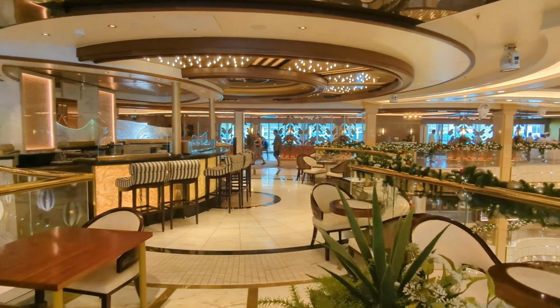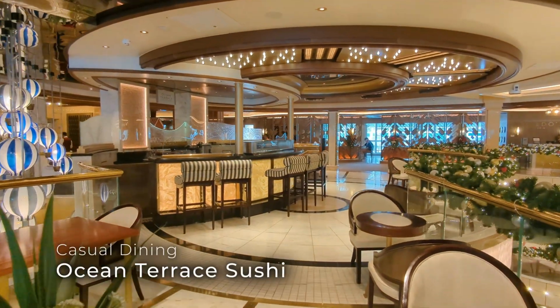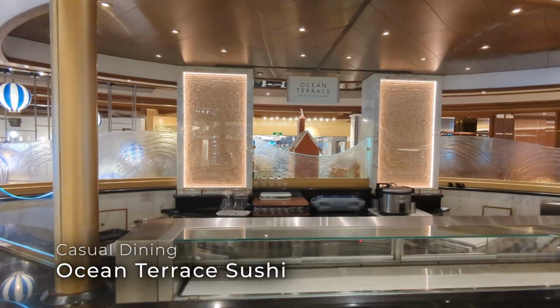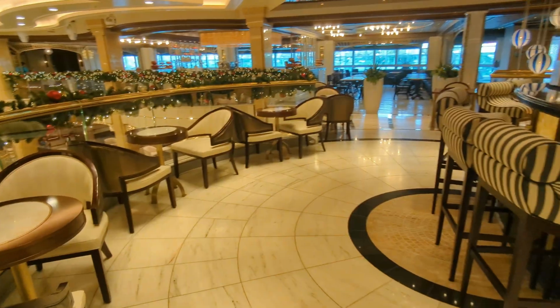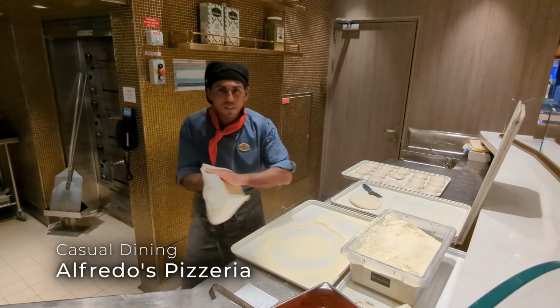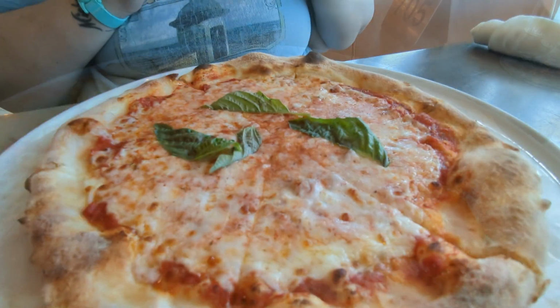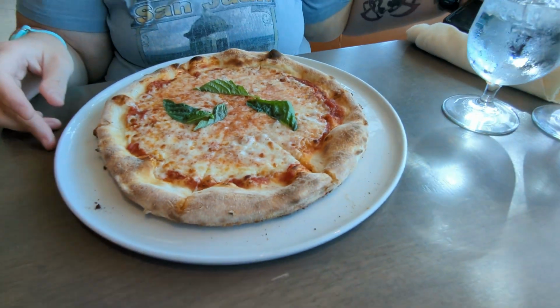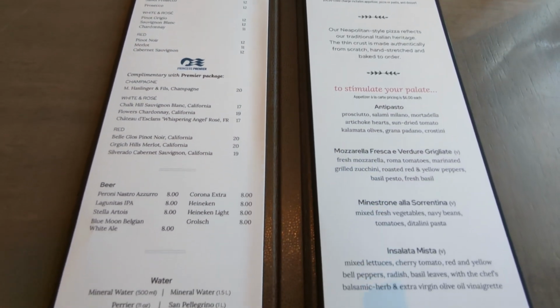If you're looking for a sit-down restaurant, these next 2 casual dining venues are a great choice. First is Ocean Terrace Sushi. Overlooking the piazza from Deck 7, you can enjoy sushi rolls, sashimi, and other traditional Japanese favorites. Right beside this, also on Deck 7, is Alfredo's Pizzeria, which serves up authentic hand-tossed Neapolitan-style pizzas baked fresh in an open kitchen. Here you can choose from a variety of pizzas or create your own, including calzones.